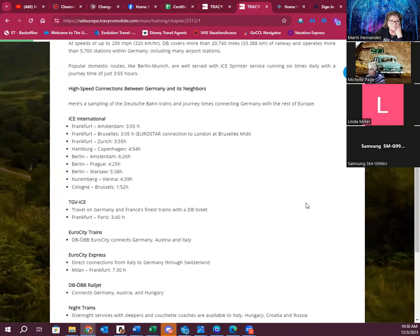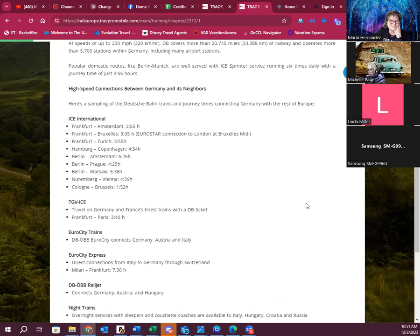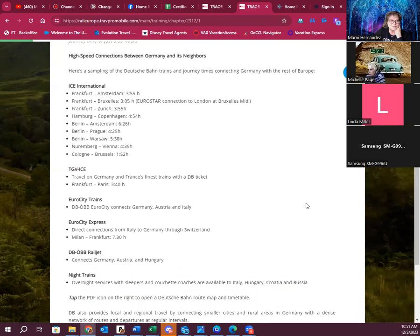Popular domestic routes like Berlin to Munich are well served with ICE Sprinter service running 6 times daily with a journey time of 3 hours and 55 minutes, sorry, whatever, and high-speed connections between Germany and its neighbors. Here's a sampling of Deutsche Bahn trains and journey times connecting Germany with the rest of Europe.